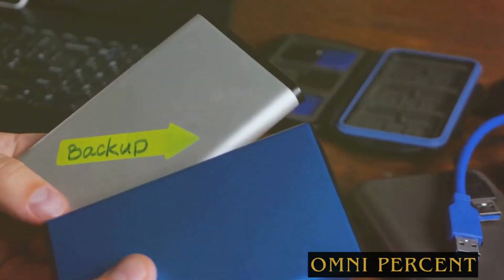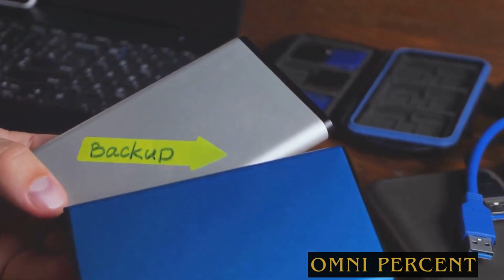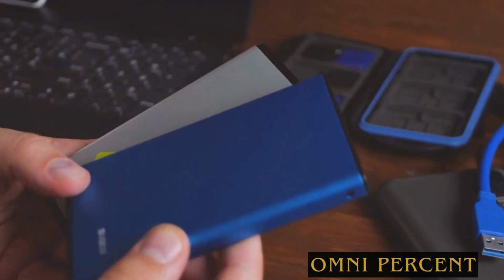Remember, in the digital world, your safety lies in your own hands. So gear up and travel smart. Stay safe, stay secure.